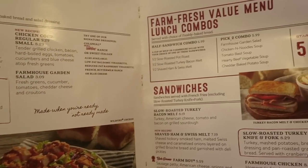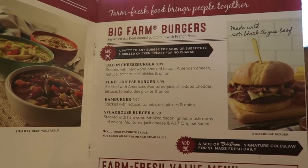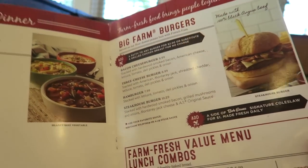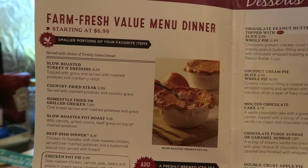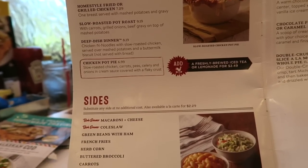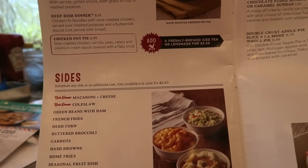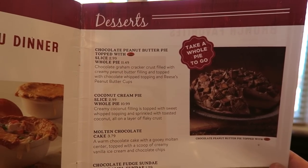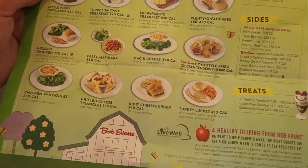salads, they got sandwiches, they got big farm burgers, 3 cheeseburger, bacon burger. The prices are pretty good, $8.99, $10.29 for the burgers. Average price of the breakfast were around sort of $8-$9. They do mac and cheese, all the usual favourites, hash browns, carrots, broccoli, herb corn, and a selection of gorgeous looking desserts. So as Erin has just pointed out, the menu is very big for the kids, which is pretty good, a good range.